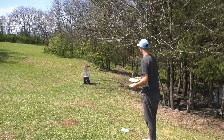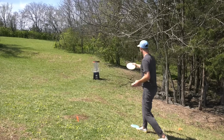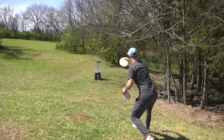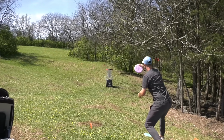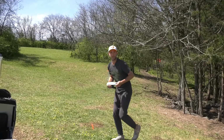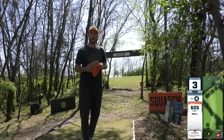Here's what about 25, 30 feet left of the basket looks like. Obviously you don't want to fade back too far right. As you can see, lots of trees, lots of out of bounds. So you definitely want to favor this left-hand side to give yourself the most open putt on the hole. This is the putt you want. Make 3 for 3, Raptor birdie. And then the zone, of course, is parked.